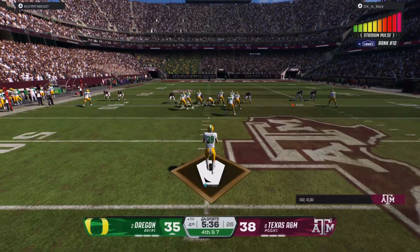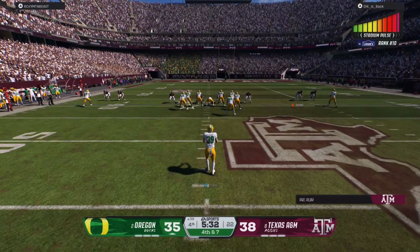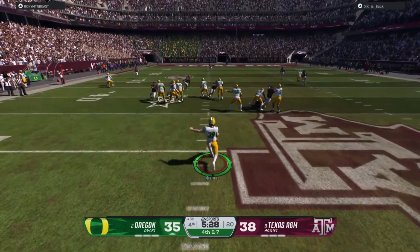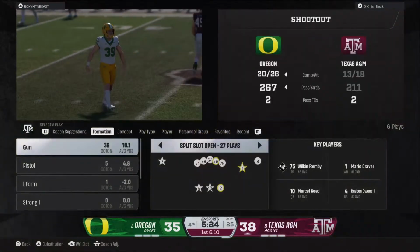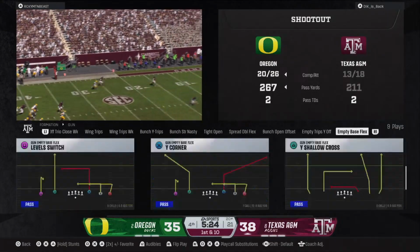The Ducks will try to pin them back with the punt. Showing some serious leg strength on that boomer. You'd think they would have had a good chance to down that one deep, but the bounce carries it into the end zone for the touchback.